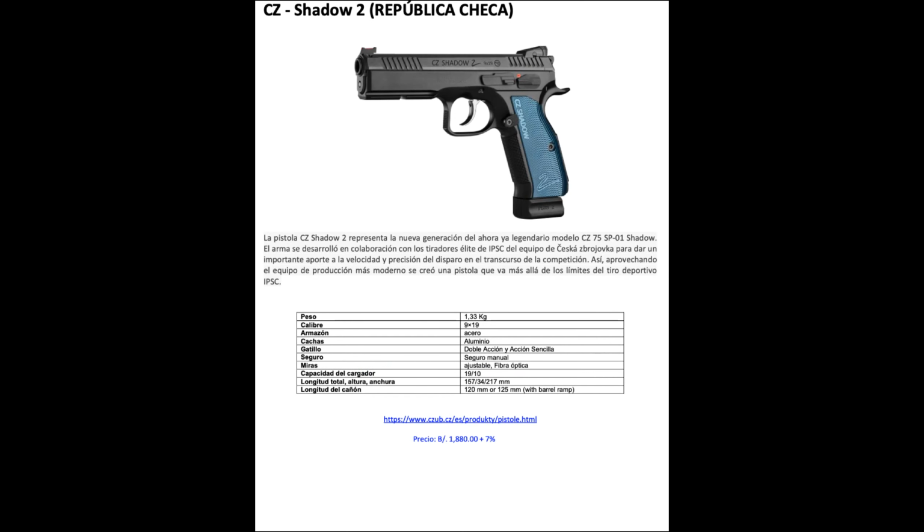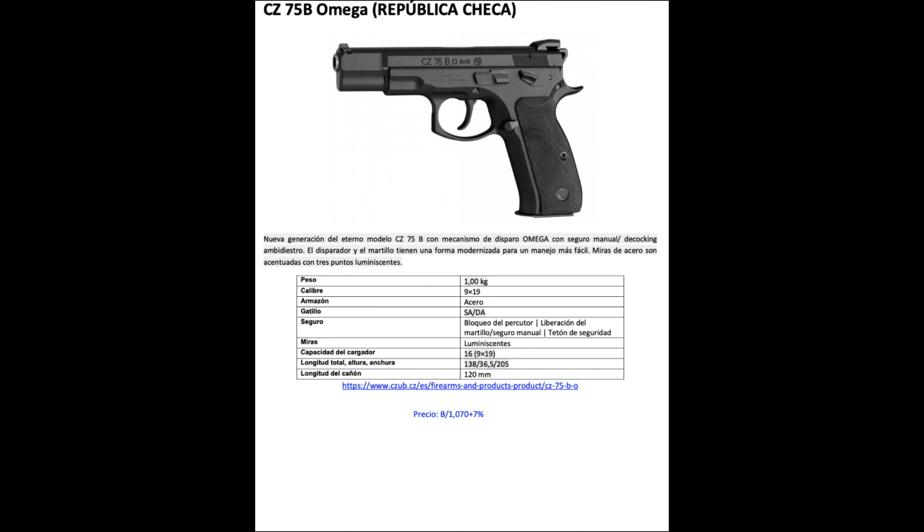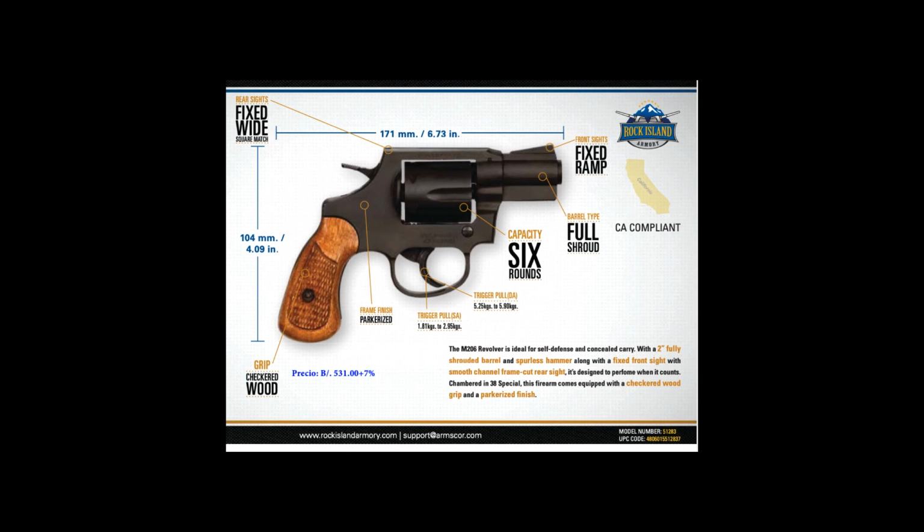Shadow 2, CZ, $1,900. Striker fired CZ, $1,250. CZ 75, the venerable, just over $1,000. That's a Turkish option, less pricey, less quality. You'll get what you pay for, $800.